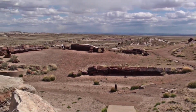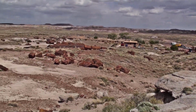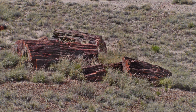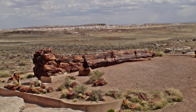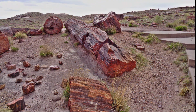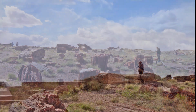Out behind the museum is our first look at a lot of petrified wood. As you can see, the museum here and the logs all around us. As always, Deborah's out touching. Looks almost like tree trunks that have fallen, but it's made out of silica, not wood anymore. Examples of petrified wood everywhere.